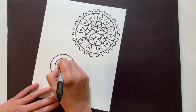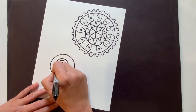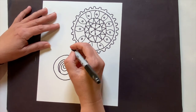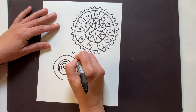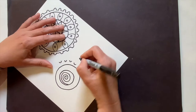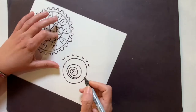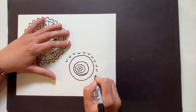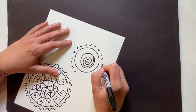I'm gonna put a spiral on the inside. You can put it on anywhere you want. Oh, actually, I'm gonna do this one coming out. See how I just did curves and I'm just turning my curves the other way? They can be facing inside or outside.